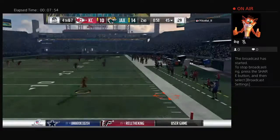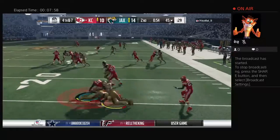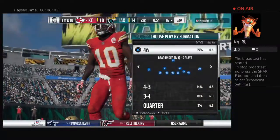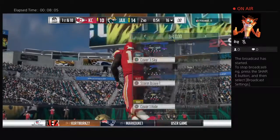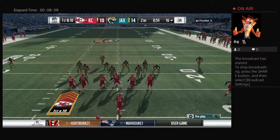Nortman on to kick as he sends it away. He'll return it from the 6. A 46-yard boot, but just 36 following a pretty decent return of 10 yards. And possession will switch hands, 1st and 10.